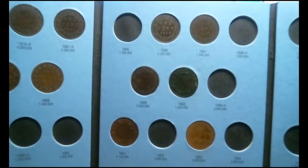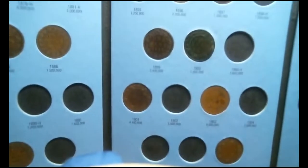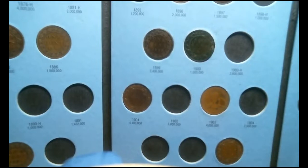1900H. I don't have the London variety, so there's 2 varieties of the 1900. If you got a mint mark, they made, and surprisingly, I have the one without the H, which is a really bad penny. That one's pretty bad. But they only made 1 million, and London made 2.6 million. And then in 1901, in 1902, which I don't have, Queen Victoria passed away.